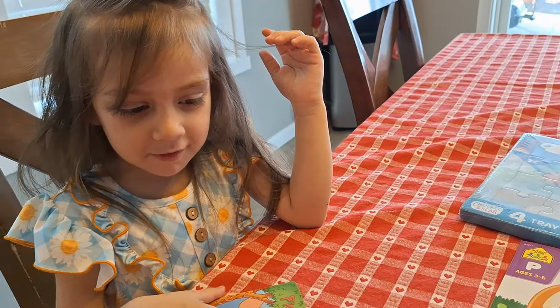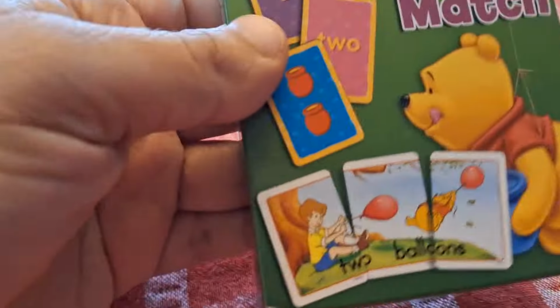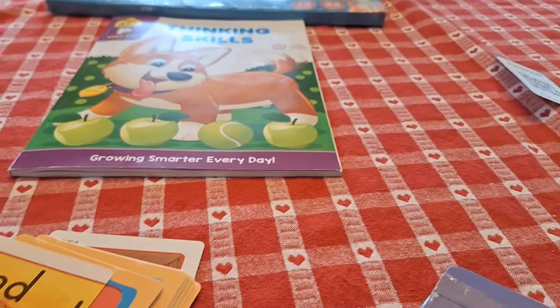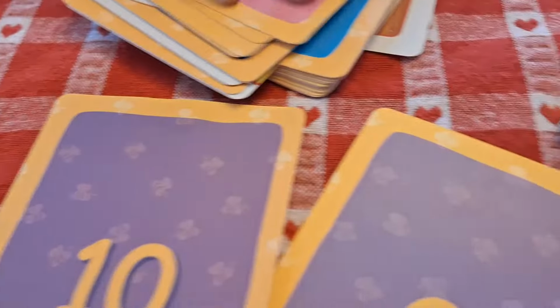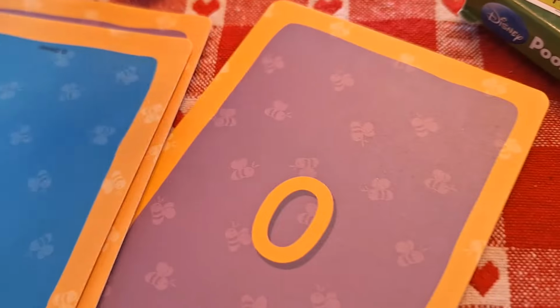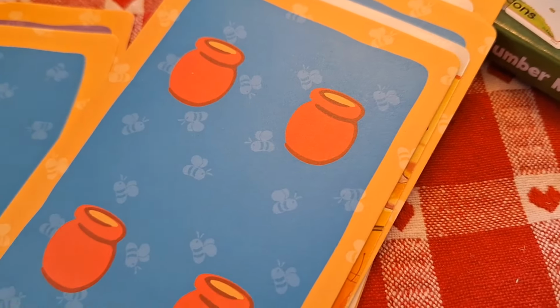This, the number zero. You're able to match them up, like a little puzzle. But for today, we're only going to be reading the back, which is the numbers, and we'll be saying the colors of the card. And on these ones, we will be counting the jars.